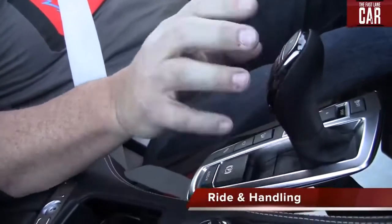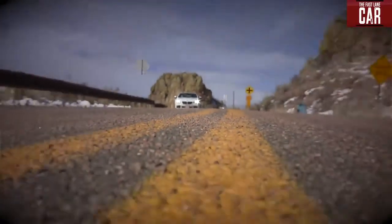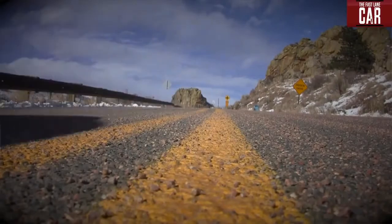Ride and handling in this particular vehicle are easily controlled by these two buttons. You can go all the way up to Sport Plus and all the way down to Comfort. The thing is, when you have it fully blown onto Sport, everything tightens up like it's ready to pop. And then when you go down to Comfort, it's like it's exhaled. It's easily one of the best rides I've had in a coupe.